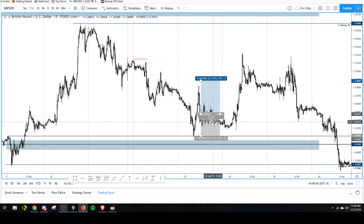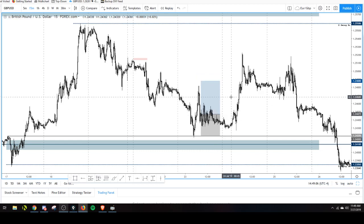I closed towards the end of the day minus 10 pips, or sorry, I don't even think I held it this long. I closed in like right here. I want to say about like 12:30 Eastern, and I was minus 10 pips, so that was about half an hour right there. So a half an hour loss, and then break even on the first one. So that was trade number 2.